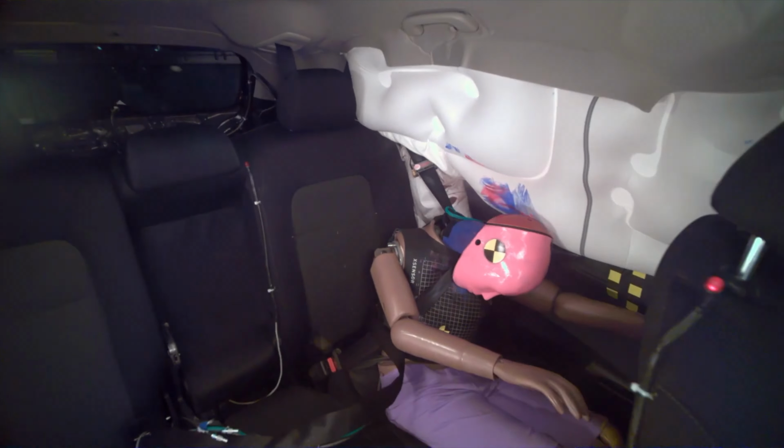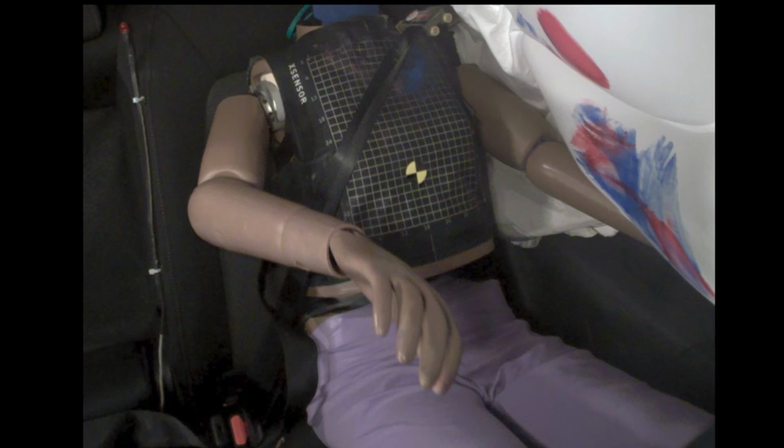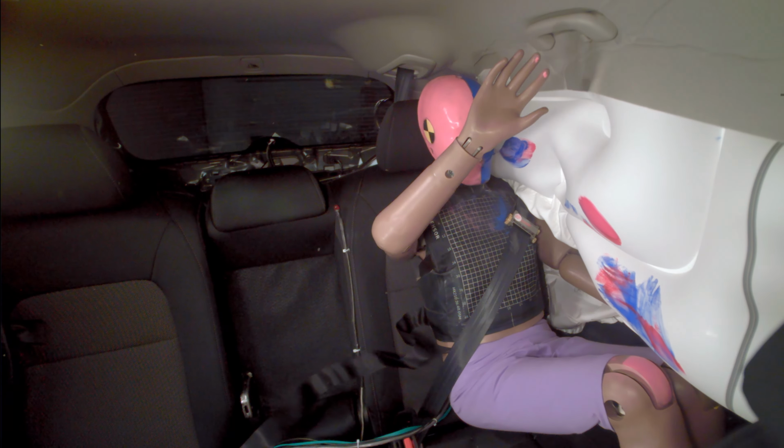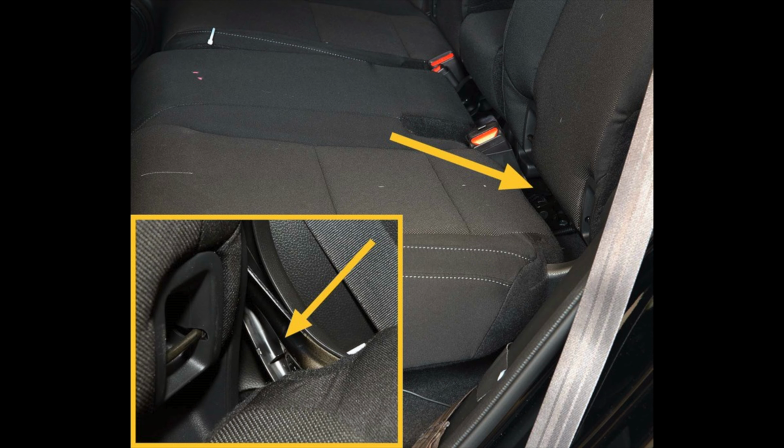The rear dummy submarined under the lap belt. To make matters worse, the shoulder belt moved too close to the neck. The rear dummy also recorded a high risk of injury to the chest. If that all isn't bad enough, during the crash, the rear seat pan brackets also deformed, which destabilized the seat.